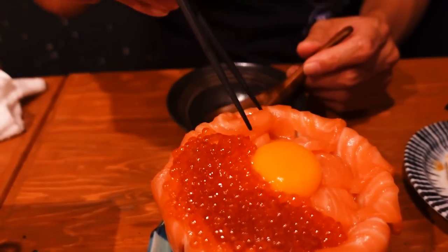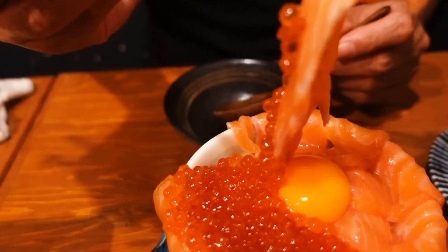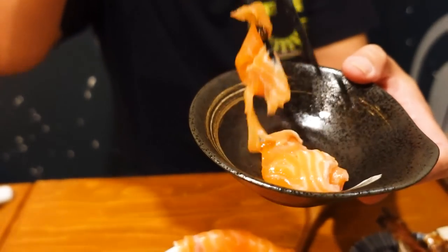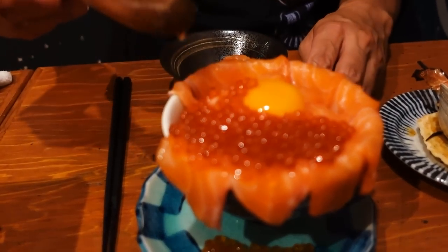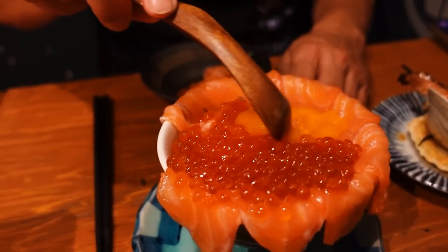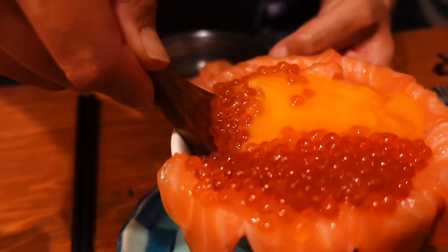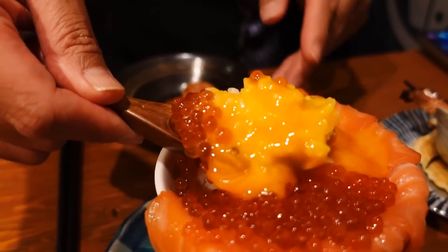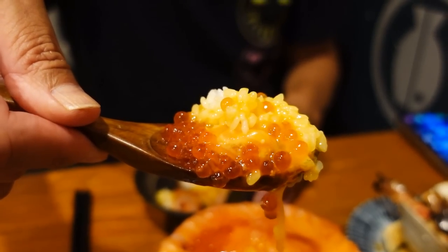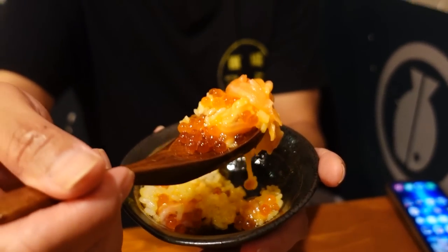First, I'm going to gingerly take one slice of salmon off, transfer it to my plate, and then I think I have to just go in with my spoon. Can I crack this egg? I'm gonna crack this egg. Oh, look at that. And then we're gonna get a scoop of rice with the ikura as well. Whoa, that looks incredible. So, I think I've gotten everything in here. I got the salmon, I got salmon roll, I got some of the egg and the rice. All in one bite.